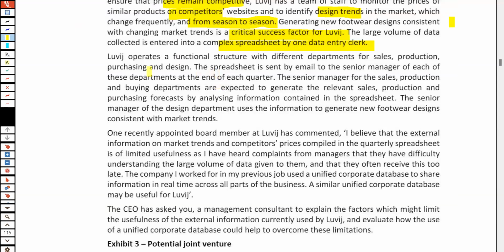Okay. So it says Lubitsch operates a functional structure with different departments for sales, production, purchasing, and design. The spreadsheet is sent by email to the senior manager of each of these departments at the end of each quarter. The senior managers for the sales, production, and buying departments are expected to generate the relevant sales, production, and purchasing forecasts by analyzing information contained in the spreadsheet. The senior manager of the design department uses the information to generate new footwear designs consistent with market trends.